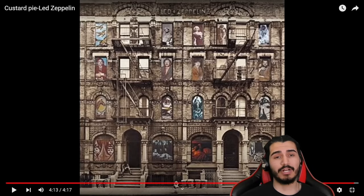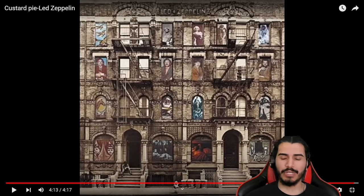Alright, and that was Custard Pie by Led Zeppelin. Great, strong opening track. Again, they never come up short when it comes to an opening track. They always start off an album very strong. They always know how to set the tone. They always know how to pull you in, get your attention, and get you ready to experience a new album.